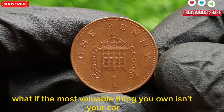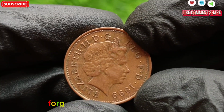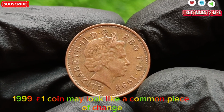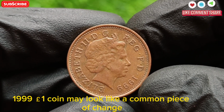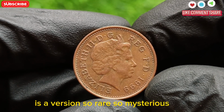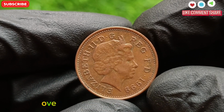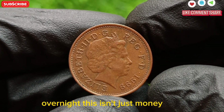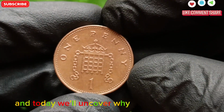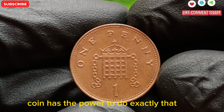What if the most valuable thing you own isn't your car, your watch, or your home, but a tiny copper coin sitting forgotten in a jar or pocket? The Elizabeth II DG Reg FD 1999 1 pence coin may look like a common piece of change, but hidden among the millions that were minted is a version so rare, so mysterious it could turn an ordinary person into a millionaire overnight. This isn't just money, it's a piece of history with the potential to change your life forever. And today, we'll uncover why this simple 1p coin has the power to do exactly that.